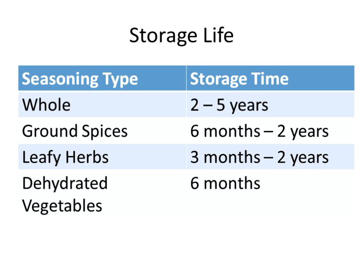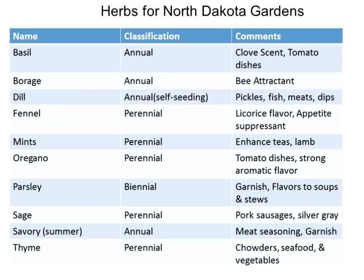And so that's a long time. I found that they lose their color and they also lose a lot of their flavor by the end of the 2 years. And so you might want to keep them a lot less time than that. Our dehydrated vegetables, about 6 months.